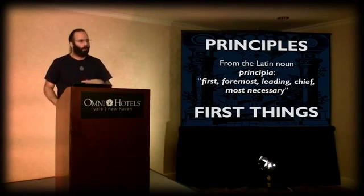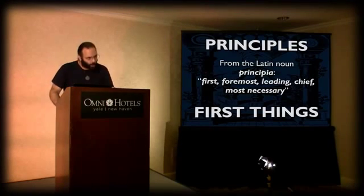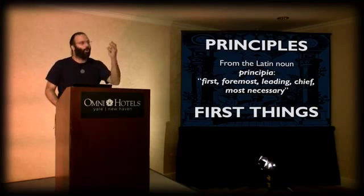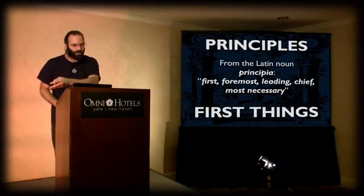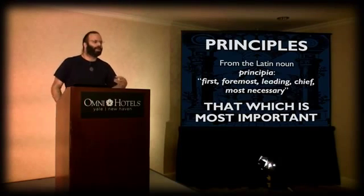And this is the problem. Our society does not put principles first. It puts trivialities first, and we're no longer a society that even cares about principles or first things. So first things first. First things, or principles, have to come first. So let's look at the principles that underlie natural law.